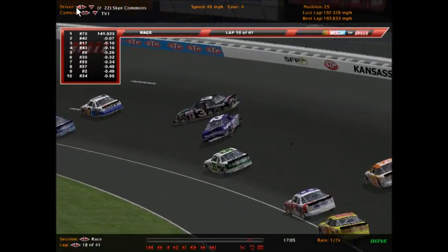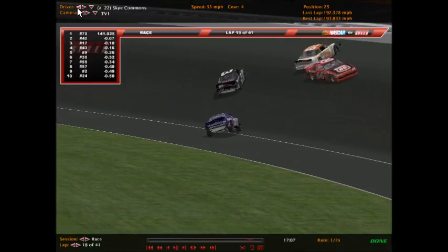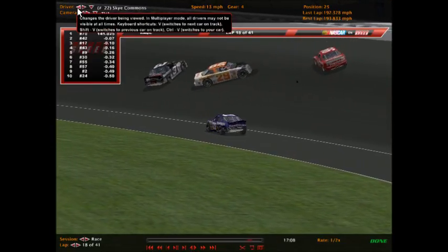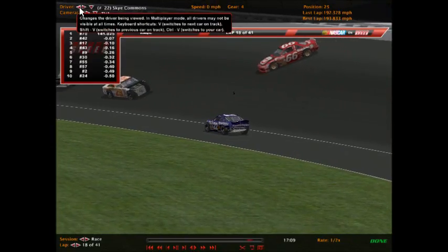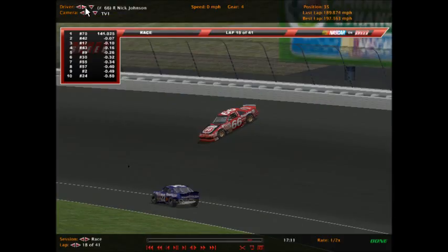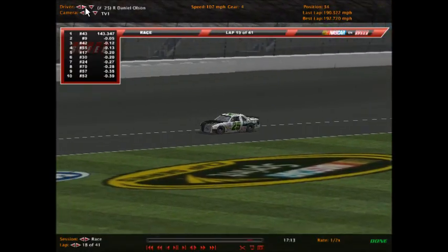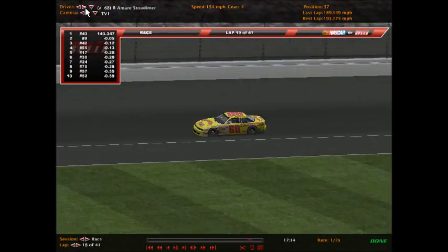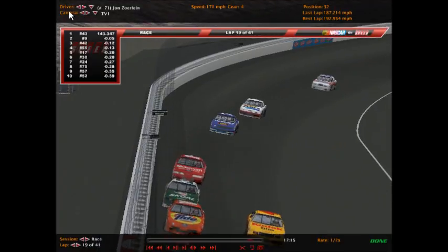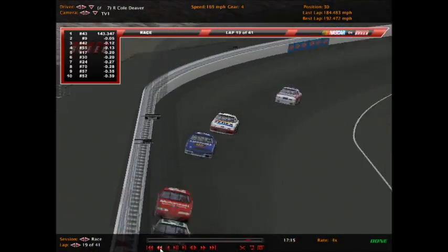And boy, Cole Deaver just missed, but Daniel Olson in the 25 didn't. And the 66 and the 29 and the 22 crashed right into the 3 car. Yet Daniel Olson got a piece of that crash in 25. Yet there it is in the 25 machine. But oh my gosh, Cole Deaver did not miss that crash, but by inches in that 7 machine. Oh my goodness.